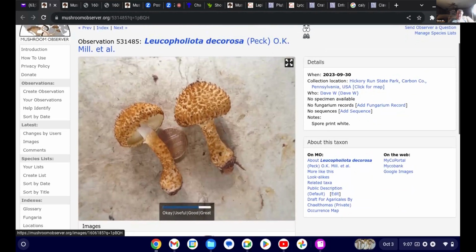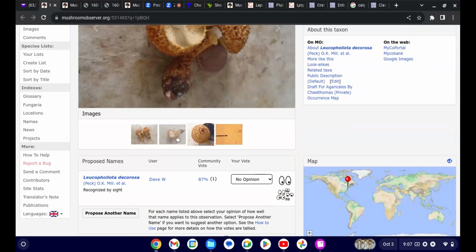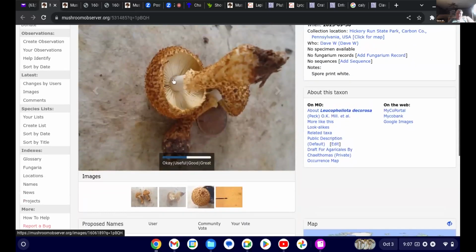Yeah, it's Leuco. I believe it is a prefix that means pale or white, and it refers to the spores or the gills. So this looks like a Foliota. Looks like Foliota squarrosoides or squarrosus, sort of, but it has white spores. So it's not Foliota. It's Leucofoliota decorosa. It's a really impressive looking mushroom.